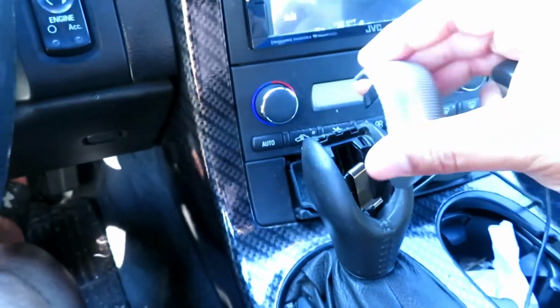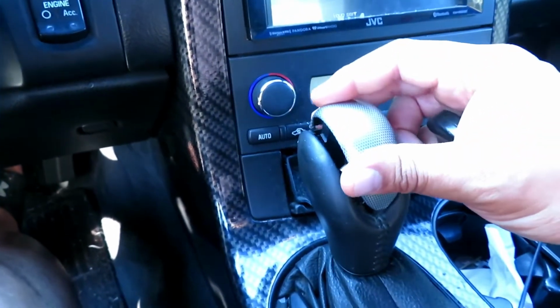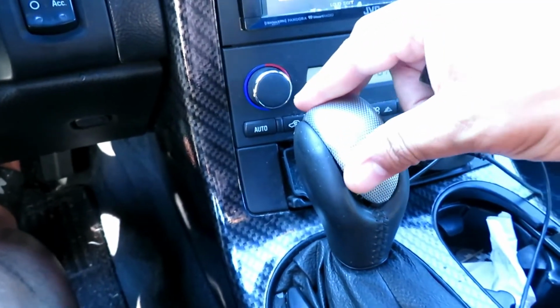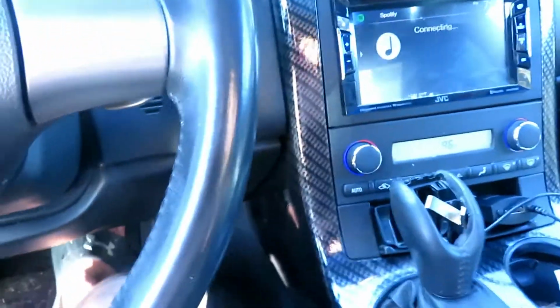That even during my test drive, it didn't get messed up. So you gotta be really delicate with it and real easy on putting it back together, which I'm trying to do right now. And that's another thing that's jacked up here on the inside.